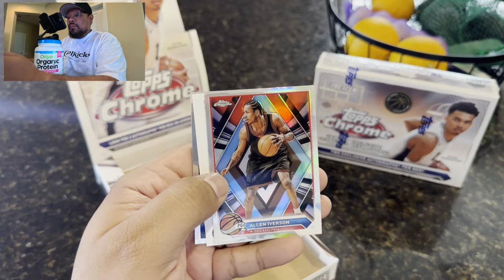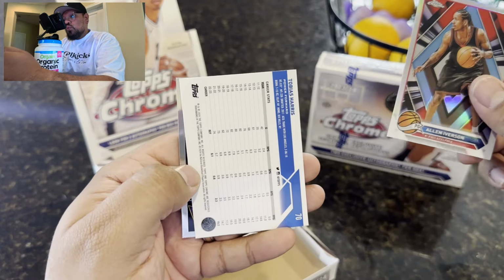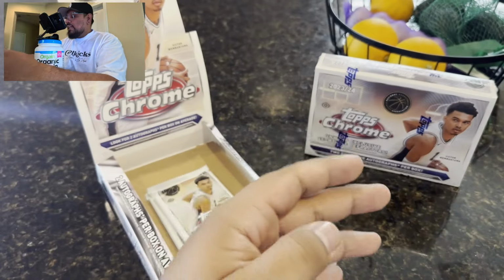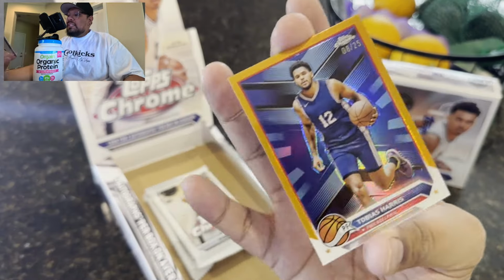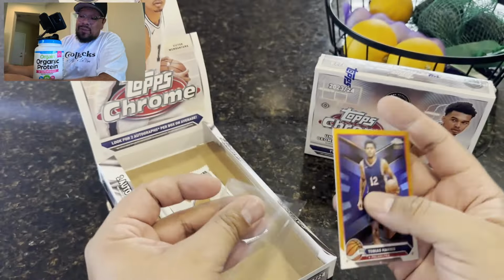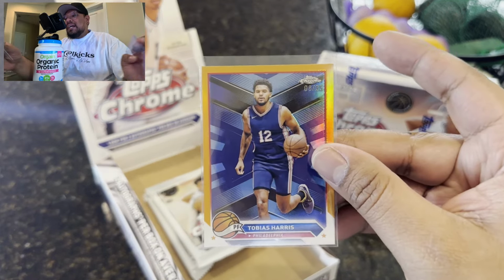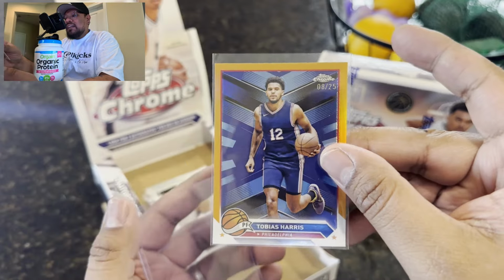Come on. We need a big numbered hit right here. All right. Tobias Harris. And then we got a Derek Lively on the refractor at the end. Tobias Harris. Ooh, that's the 25 also, guys. Orange to 25. Tobias Harris. 8 out of 25 on that bad boy.